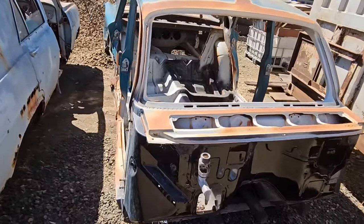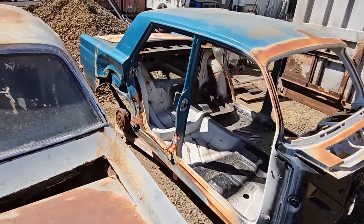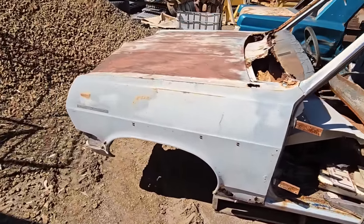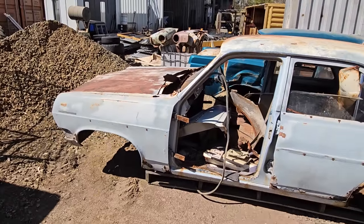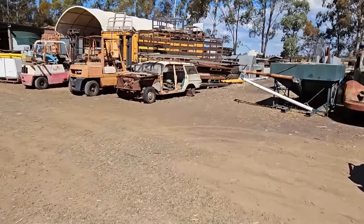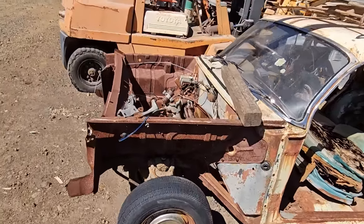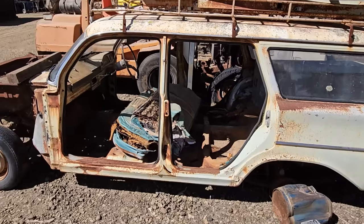Righto. Not a bad cab. Looks like someone's already started repairing the front of it. EH maybe. Another one, not real good on my models, but maybe HR, HJ. If you know, put it in the comments. Let me know what half of these shells are, because yeah, I'm not 100% sure. Just keeps going. I think this one's got the original, like, tradie roof racks back from the 60s. That's great. Absolutely marvelous, that is. Love it.